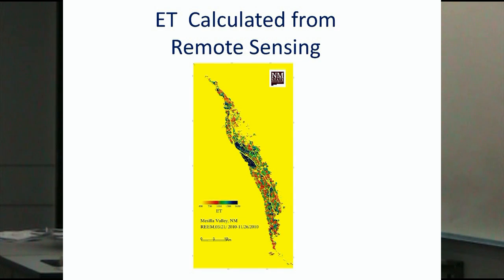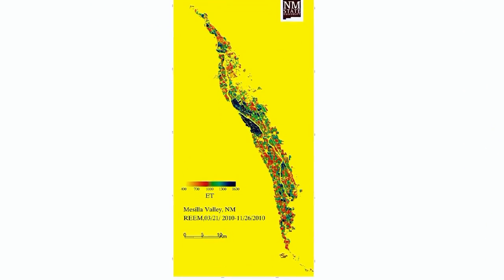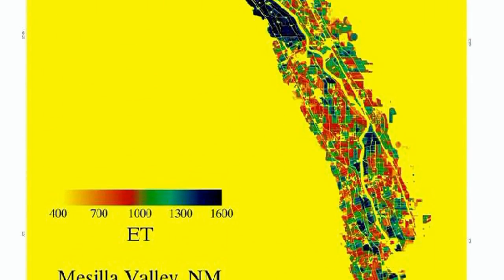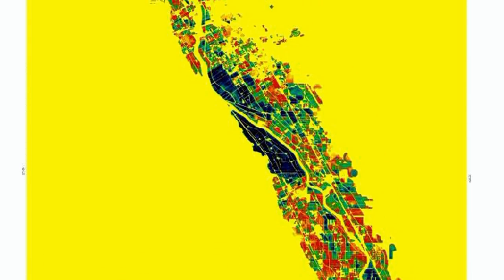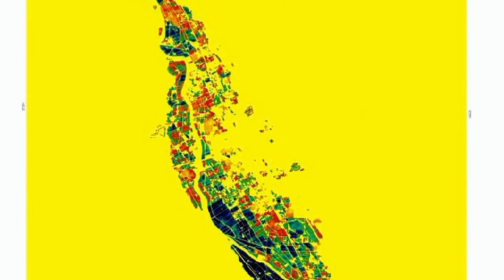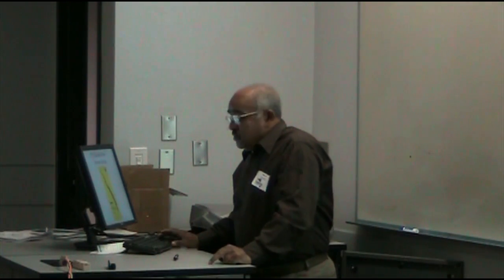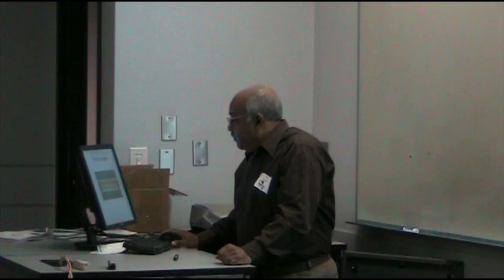Another way we can figure out how much water is being used is through remote sensing. Remote sensing has not come to a point where we can do this on a real-time basis, and it cannot be done at the individual level. The university is doing it on a large scale. So right now, for every farm in the valley, we know how much water they used in 2010, and now we're working on 2011. These consider the diversity of water use. Part of it is due to crop, part of it is due to management. But this is not something you can use every day on your farm.